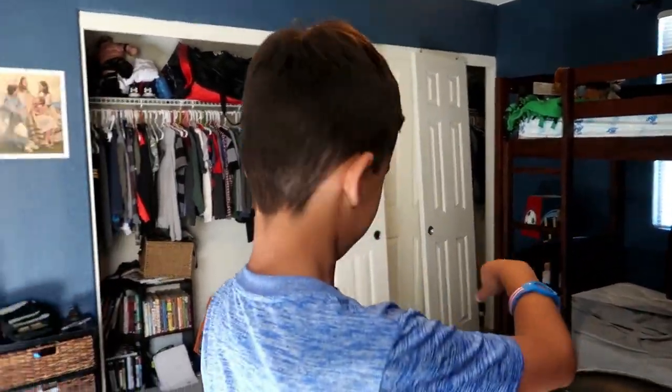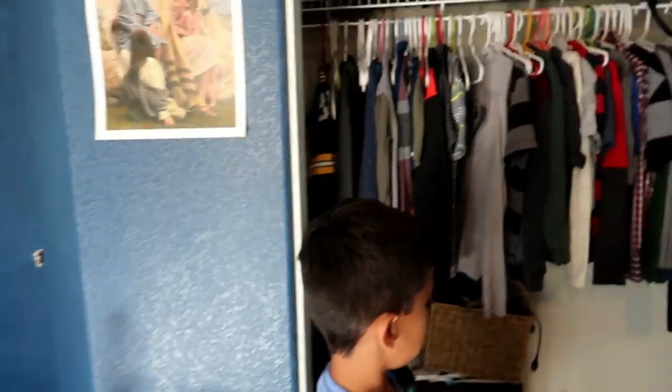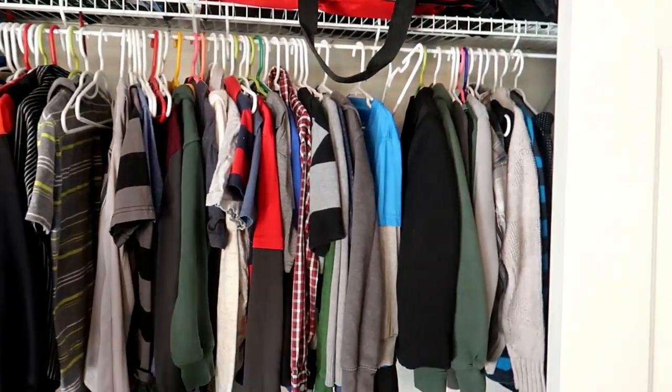All right, dude, you ready to help me with your closet? Kind of, and kind of not. It looks like a dump. I wonder why. So this is Elijah's side of the closet. These are all of his clothes, guys, that we want to go through.